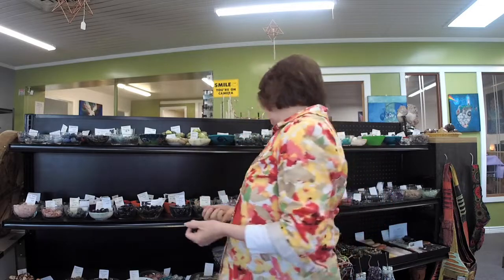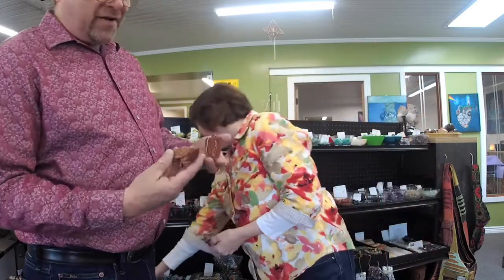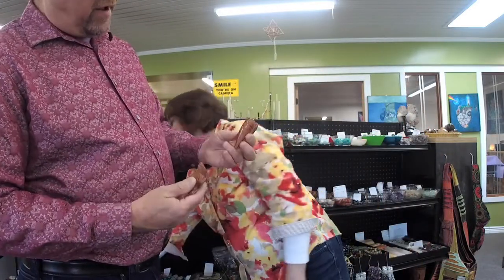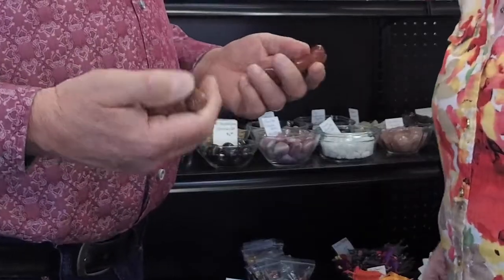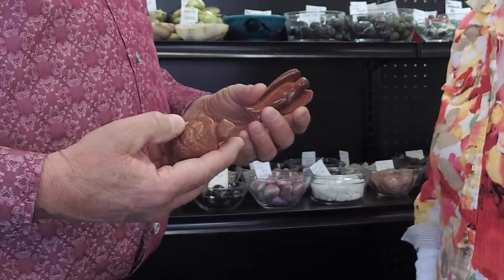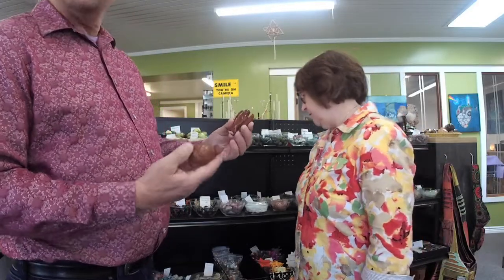So we have it in blue, we have it in green, and we have it in gold. This was the original color. It's got the copper color to it. That's how it got the name goldstone. But it seems silly to green, red, purple, yellow, they all call it goldstone. I have no idea why. It's a process. This is goldstone.